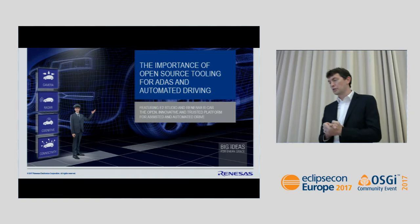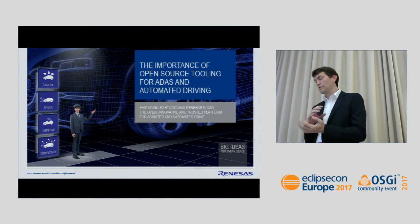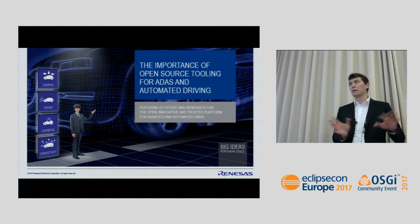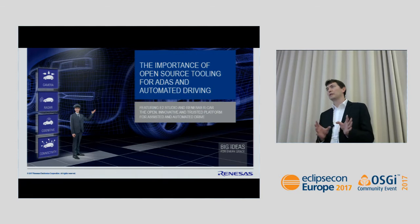This presentation, I'd like to give a bit of background on who Renesas are, the sorts of things we're doing, and introduce you to a few Renesas brands. But actually this talk's not about that. This talk's about how we built an open source tooling project, how we built on top of Eclipse, and what we've done in that area. So that's what this talk is mostly about.